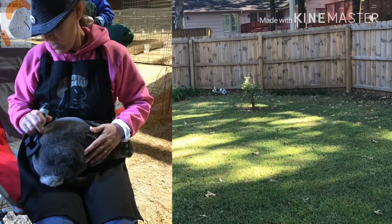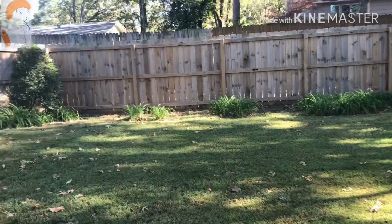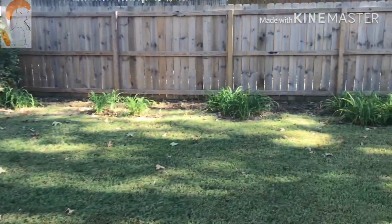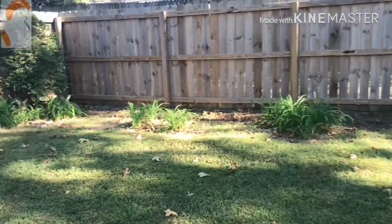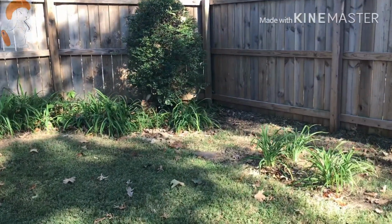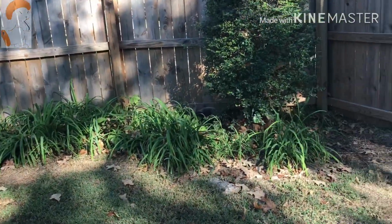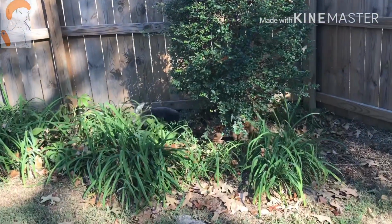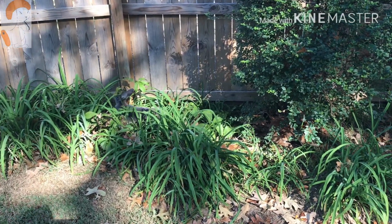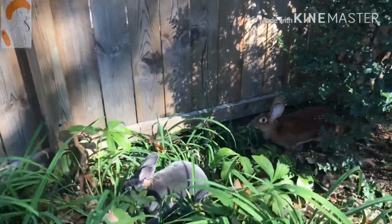Hi, girls. What you doing? You're having fun running around? Not finding any holes under the fence, are you? I see you over there. Hey, girls. I wouldn't eat those plants, though, okay? How about you go back over to where there aren't Grandma's plants?